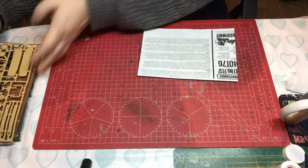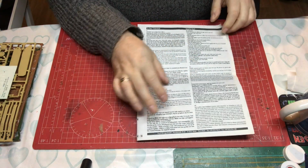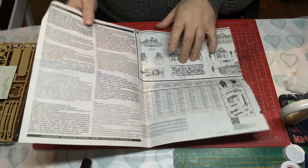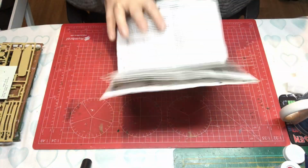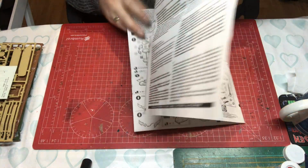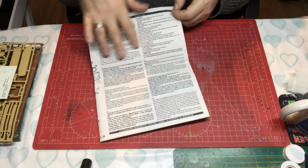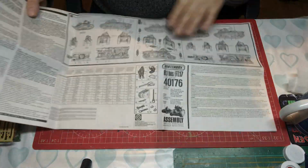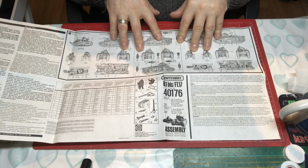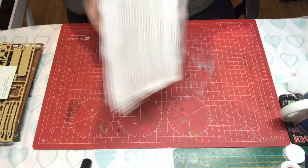So before we look at the plastic, let's, as we always do, look at the instructions. We've got some decals there, which is good. So you used to get a big sheet that folded out, and there you go, gatefold sheet, which is printed on both sides. And we've got our build steps and bits and pieces on one side, and build steps for the other vehicle and the diorama. And on the other side, we've got the painting instructions and all the little bits and pieces. So let's have a look at that more closely.